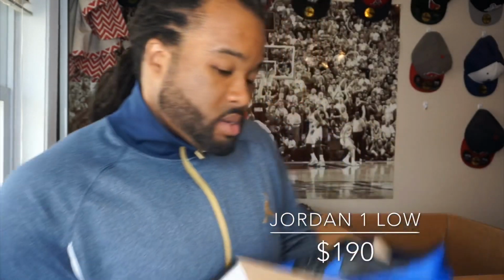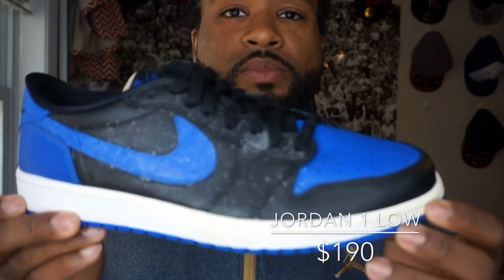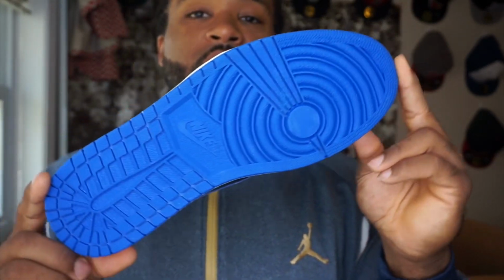Set this down. Oh, they got some dust or something on them, and it's rubbing off, so that's a good thing. I'm not sure what that is, but these are dead stock, and I will get all of that dust or whatever it is on it off. But we got another dead stock pair of kicks, man.